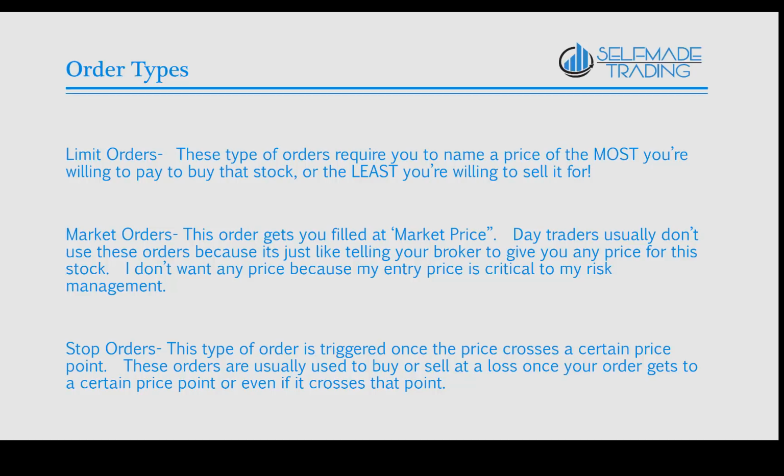This order lets you get filled at market price. Day traders usually don't use these orders because it's like telling your broker that you will give them any price for this stock. I don't want any price, because my entry is critical to my risk management. Let's talk about stop orders. A stop order is triggered once the price crosses a certain price point. These orders are usually used to buy or sell at a loss once your order gets to a certain price point, or even if it crosses that point.